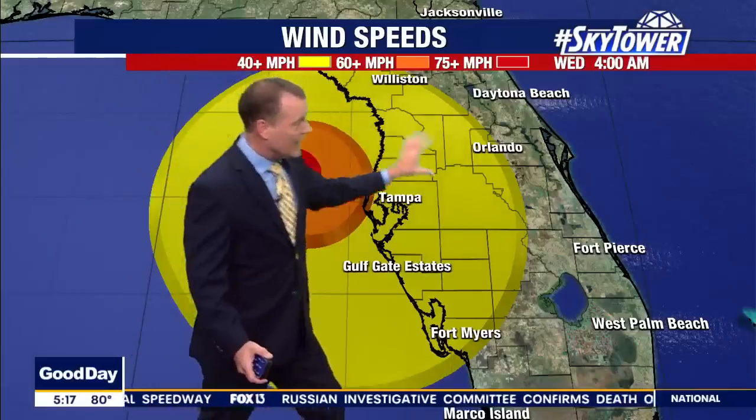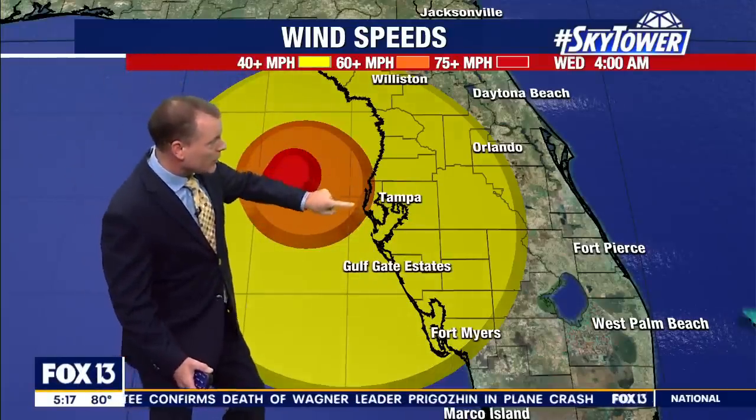Here's a map that comes out from the Hurricane Center, and it gives you an arrival time of when the sustained tropical storm force winds are and how close you would be to some of the stronger winds. Here's Wednesday morning at 4 a.m. You see, obviously, tropical storm force wind, at least gusts for everybody, even our inland counties. But right along the coast, you see this orange here, 60-mile-per-hour winds, with the hurricane force winds here in the red. And there's Citrus County, which even by 7:30 Wednesday is still pretty solid with your strong winds, and the hurricane force winds up into Levy County.